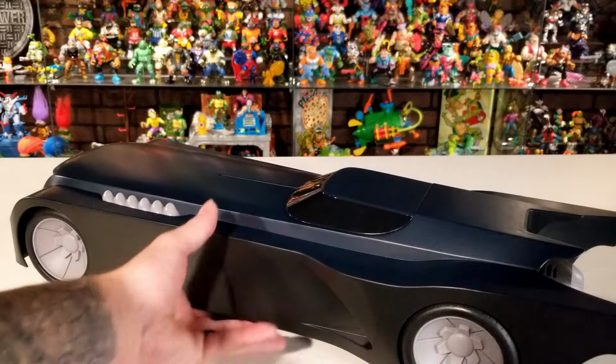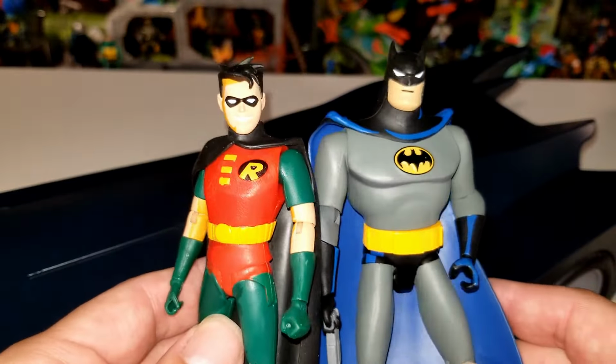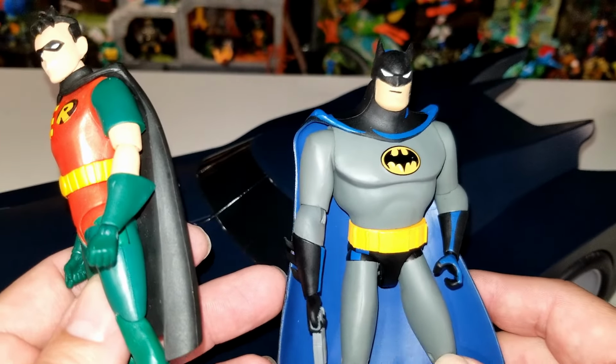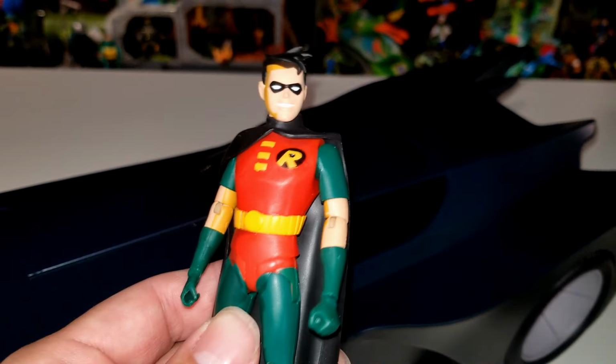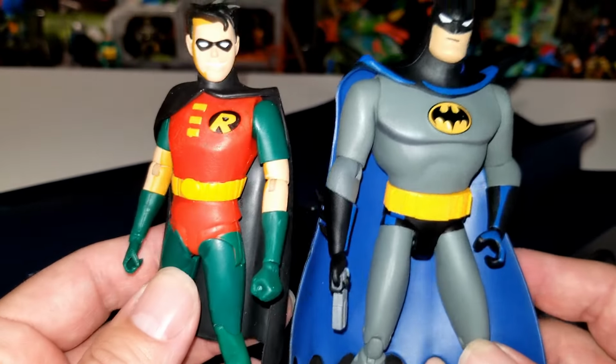But let's go ahead and fit in some of them DC Direct figures, all right? Now I'm going to go ahead and try these two figures right here. We got the Batman from the 4-pack DC Direct with Joker, Harley Quinn, and Harvey Bullock. And this right here is the Robin from the Build-A-Wave that McFarlane released for the Condiment King. Now both of these figures have hard plastic capes. They don't have any fabric capes. So hopefully we'll be able to bend them and get them in there.